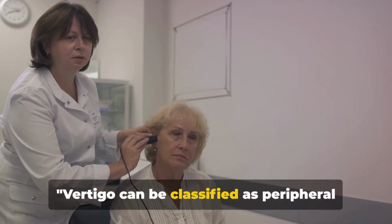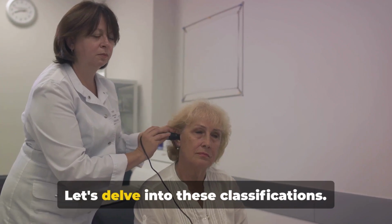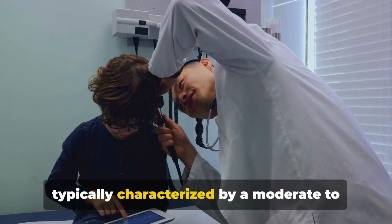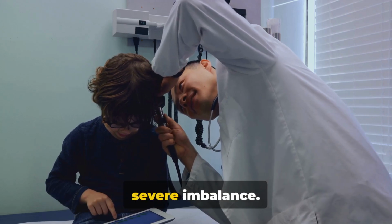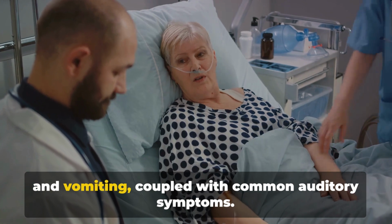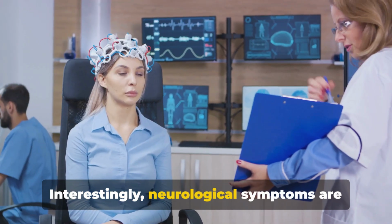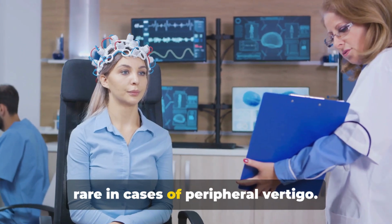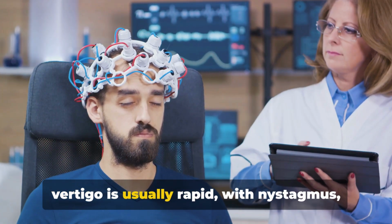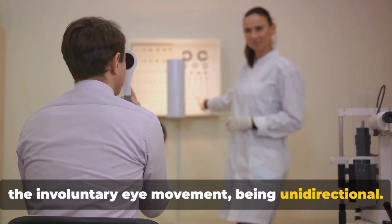Vertigo can be classified as peripheral or central, each with its unique set of symptoms. Let's delve into these classifications. Beginning with peripheral vertigo, it's typically characterized by a moderate to severe imbalance. Patients often experience severe nausea and vomiting, coupled with common auditory symptoms. Interestingly, neurological symptoms are rare in cases of peripheral vertigo. The body's compensation to this type of vertigo is usually rapid, with nystagmus, the involuntary eye movement, being unidirectional.